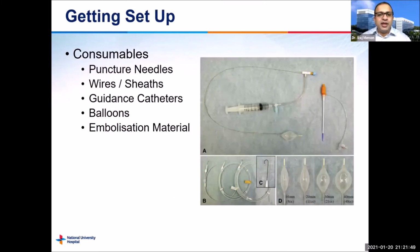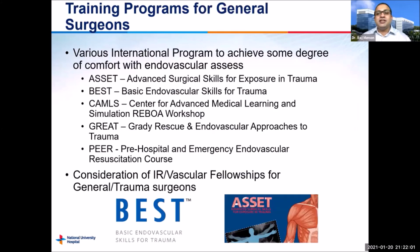And I think once you get familiar with these, putting in a sheath, putting in a wire, putting in a guidance catheter is not a very complex procedure at all, and it can be learned. And certainly there are many courses which were running actively prior to the unfortunate pandemic at this point, which used to teach many of these techniques, and I've just put some of them here for your reference, where you could actually learn some of these skills.